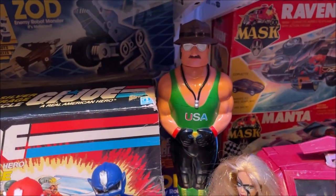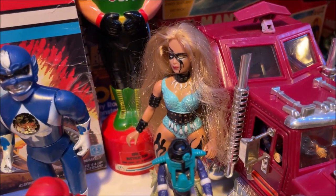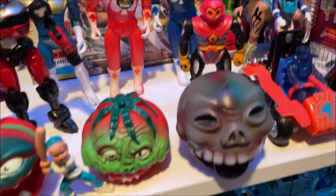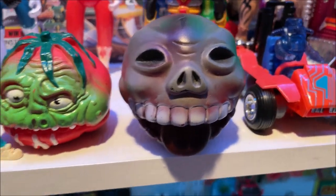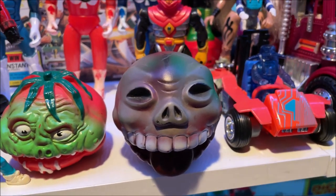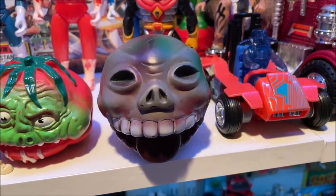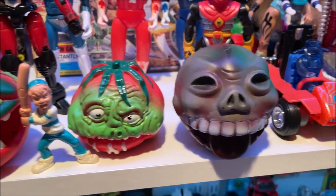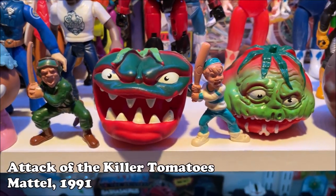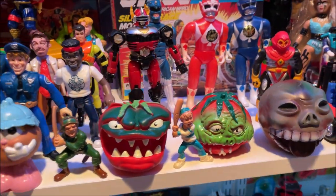There's a G.I. Joe Sergeant Slaughter bubble bath container. It's neat. There's a Golden Girl all dressed up like Alice Cooper, which is nice. There is a knockoff Madball. I originally thought this was a Bonkers Ugly Ball, but somebody corrected me and said no, it's actually a knockoff of a Bonkers Ugly Ball. Whatever, it's cool. And then we got some Killer Tomatoes that I found almost a year ago now, around Black Friday.